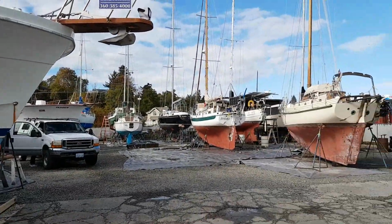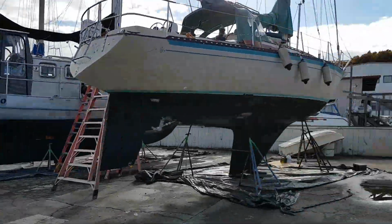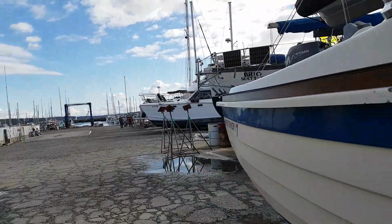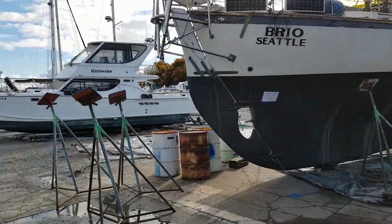But yeah, these old boat yards are awesome. I shouldn't even say an old boat yard. It's actually just a boat yard. But they have some of the really older stuff over on the other side. But I love walking through these ones. Seeing the work. I just love being in a boat yard.